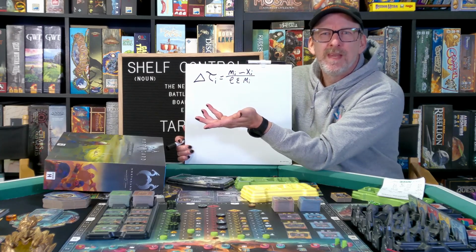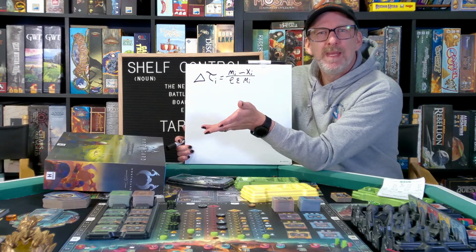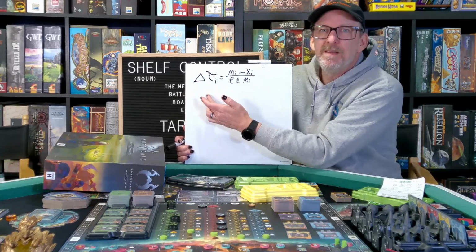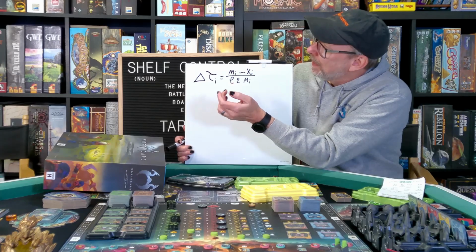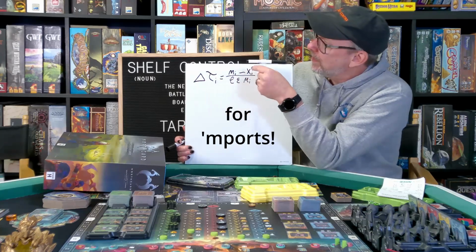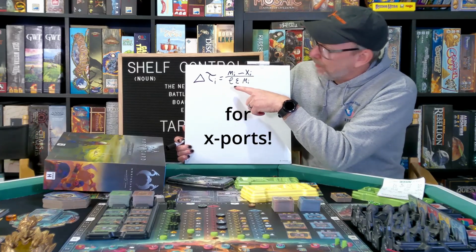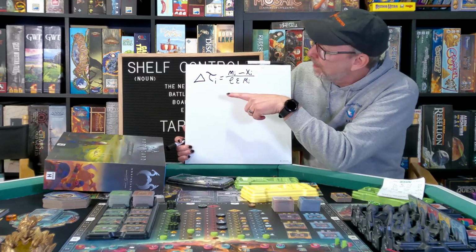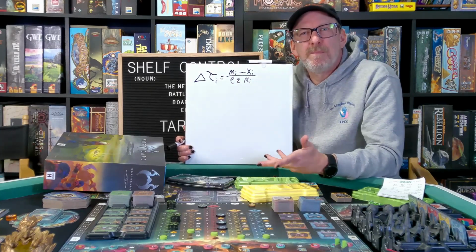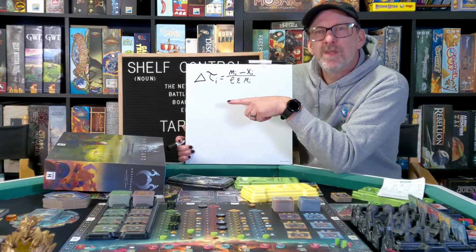I don't know why they used tau. Tau is like the ratio of a circle to its radius usually in a formula, but it is a T looking thing, so T for tariffs, I guess. So you have delta T tariff for a country, and it's going to equal M, which is your imports for that country, minus the exports to that country, divided by what is that? Is that phi? Well, I'm not sure why they used that either. That's the price that they think is going to be passed along to the consumer from the importer. It does look a little bit like a P, I guess, so that's why they use that.